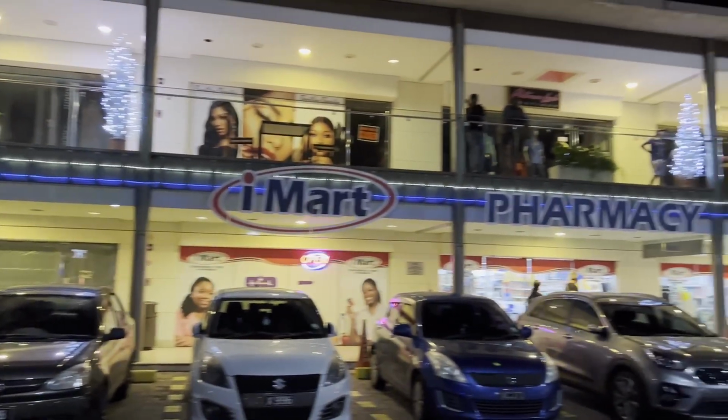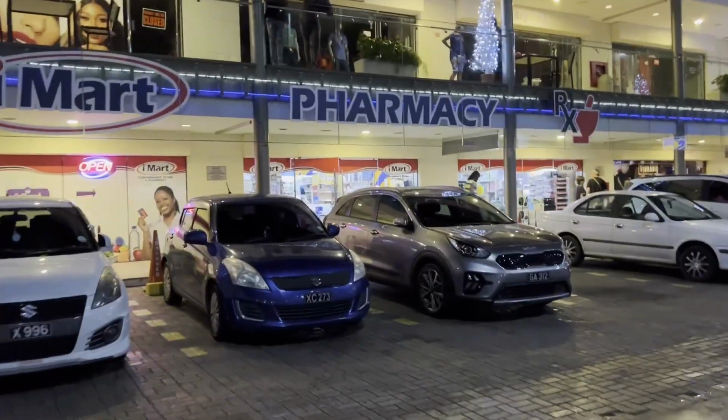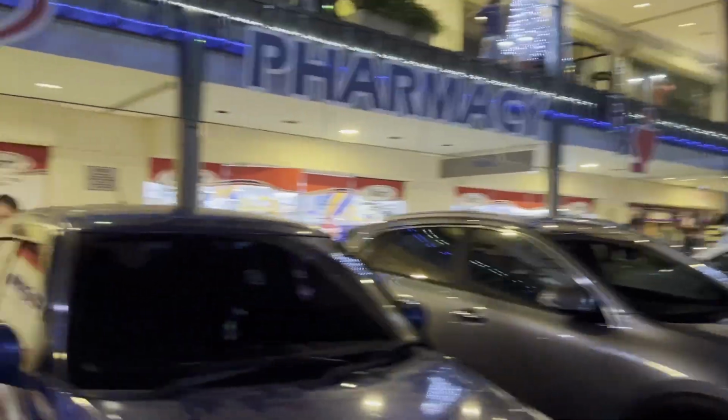You guys, they have this little cute shopping center. They have little Christmas trees for Christmas, and they have clothing stores. I'm gonna run into this pharmacy and see if they have some travel size shampoo. And I'm probably gonna go over there and get some new clothes as well because I'm shipping mine back tomorrow.